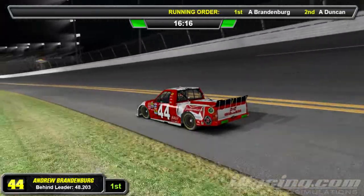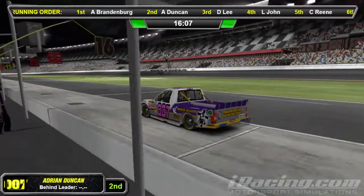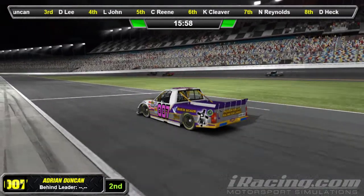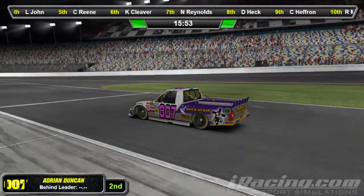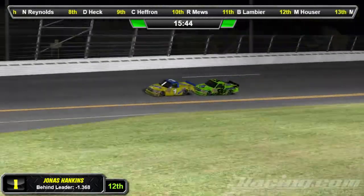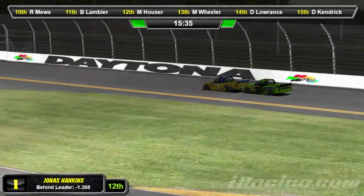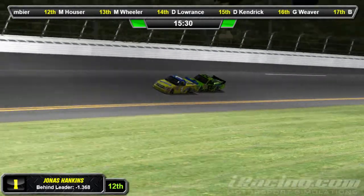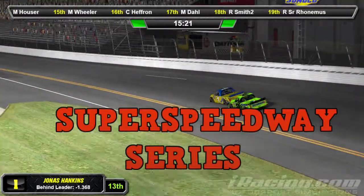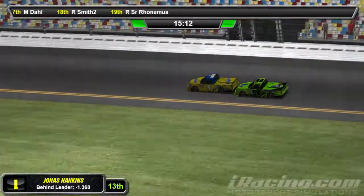And more carnage on the backstretch. 007 cuts down the 74 of Robert Harmon. Jonas Hankins and Nick Reynolds trying to hook up together. Lots of trucks out there by themselves. That's not going to work, folks. Jeremy Crandall hooked up with his usual partner, George Bark, and I bet you they have something for the pole. They crossed the line, did not improve their times any, so maybe they're coming around for a hot one now.